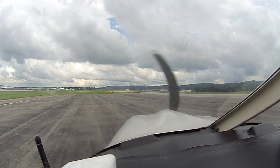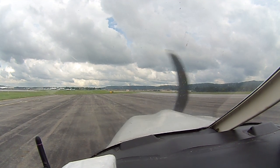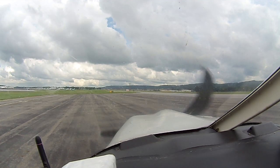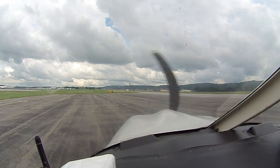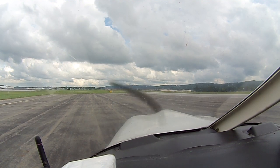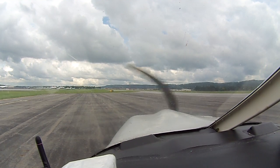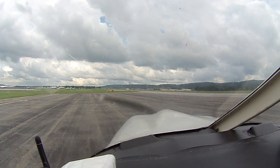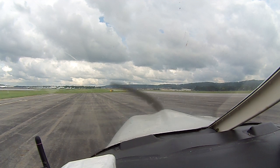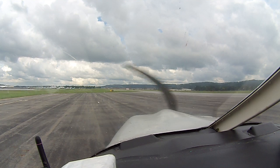Okay, cool. So, back to the checklist. Instruments check. Annunciator light test. Hold up a minute. Mixture best power. RPM 2000. Let's go ahead, 2000 on the RPMs. Magnetos, right and left. We're looking for a drop. Back to both. Left. Back to both. Magnetos checked.